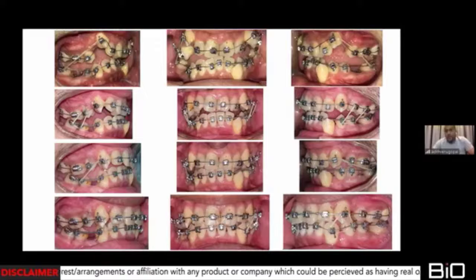So again, what I'm trying to say is you can use mechanics. You can try them out. If they don't work, you have to immediately change, and don't ever think that one mechanics for all is going to work. It's not going to work.